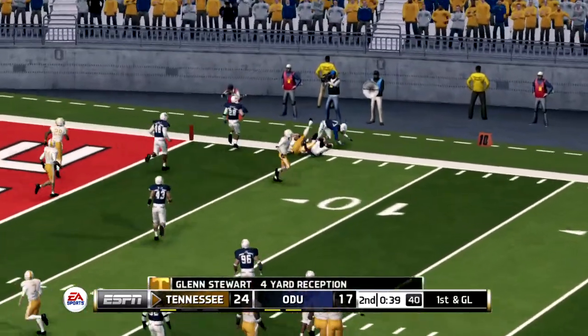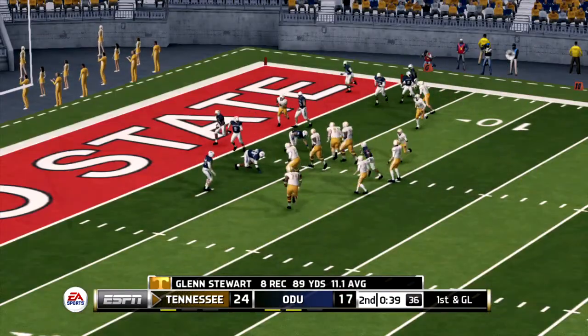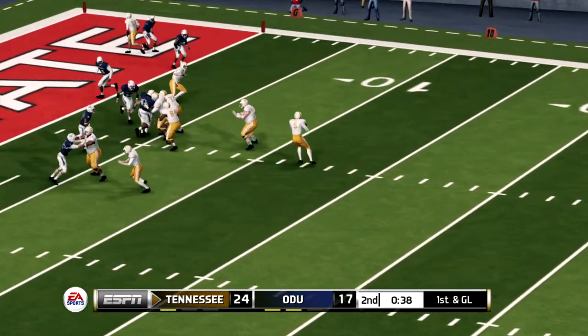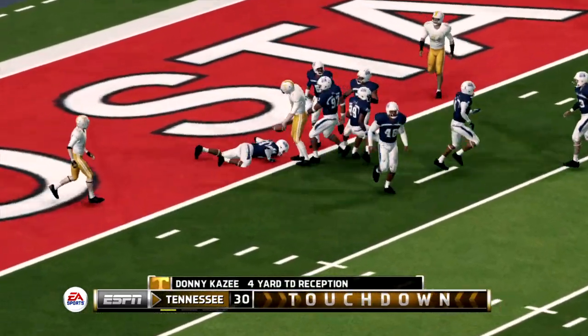He throws it, and he's got the tight end again. He's tackled around the 4-yard line. Tennessee is up a score. Throws to the halfback, touchdown.